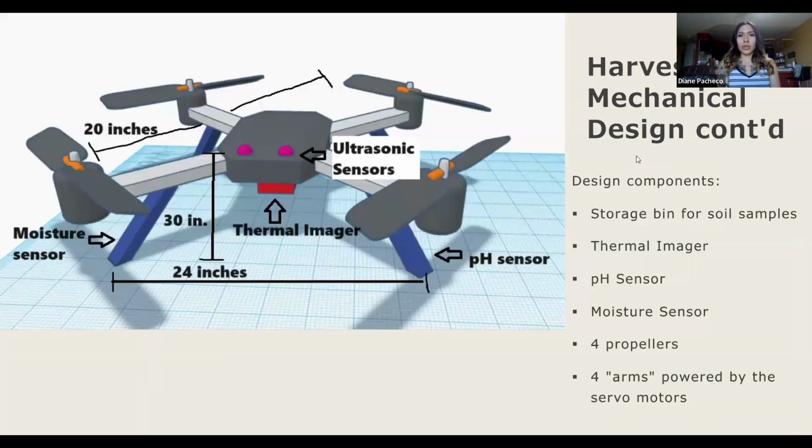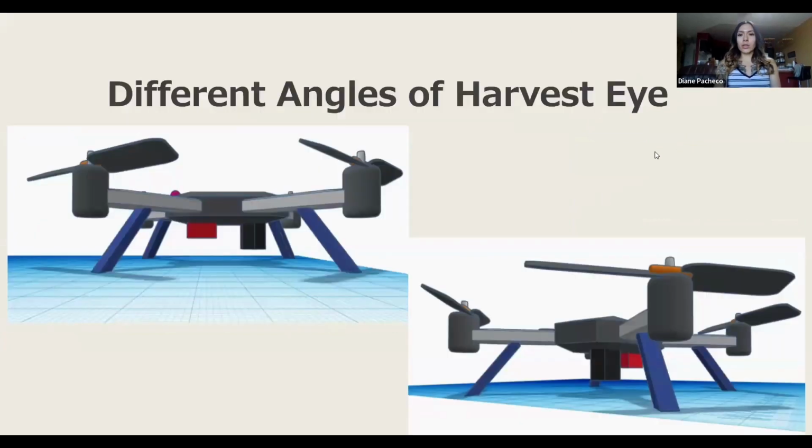This is a further mechanical design continuation. So it shows the moisture sensor, the pH sensor, the 2 ultrasonic sensors, and the front side of the thermal imager, as well as the dimensions of the drone itself. These are just a different angle of the drone, a side angle and a back side angle, just so you can see how low the soil storage sample bin sits and how low the thermal imager itself sits.